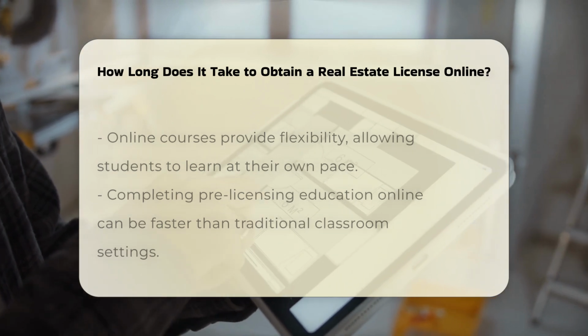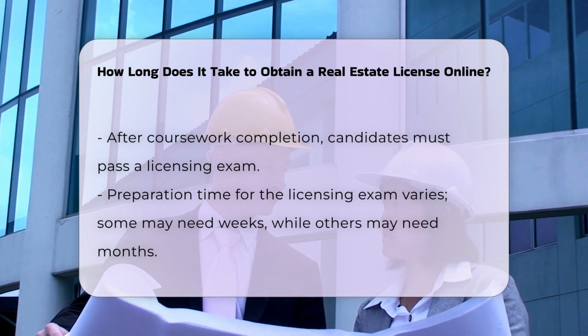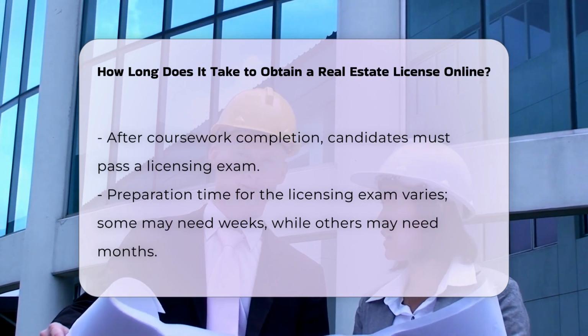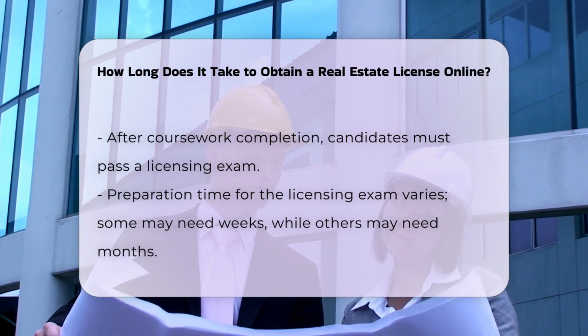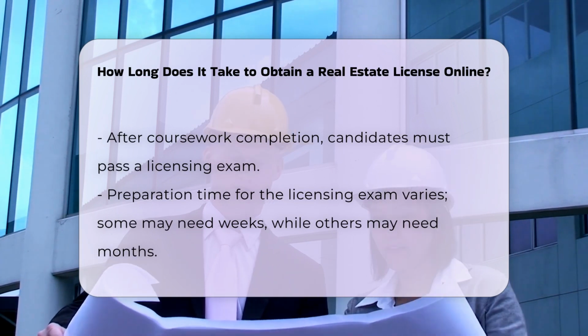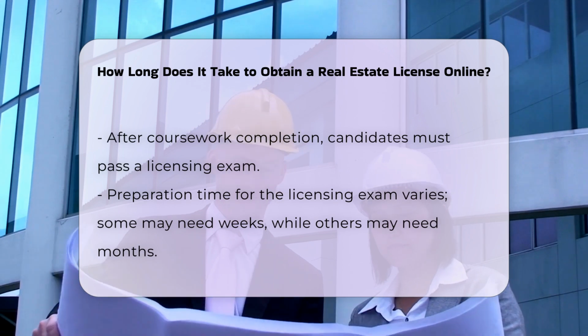The timeline for preparing for this exam can differ widely. Some individuals may need only a few weeks of study, while others may require several months. Once the exam is passed, candidates must submit an application for a real estate license. Processing times for these applications can vary by state.